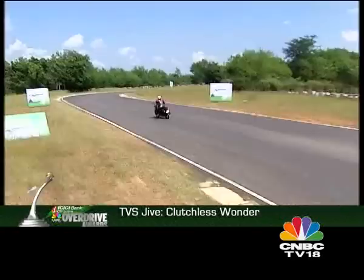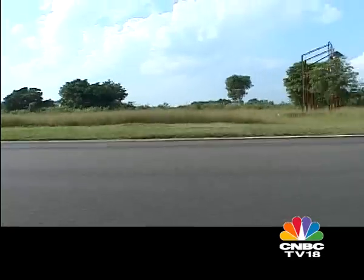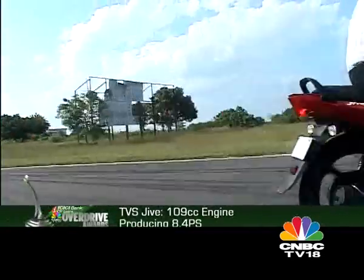When TVS first told me about the Jive, to be honest with you, I wasn't really excited. We've seen rotary gearboxes in India on the Hero Honda street, and they didn't really work for us. But I have to say that once I rode it on the street in the process of the road test, I had to change my opinion. It is a TVS, so the engineering is excellent. The engine is just effortless.